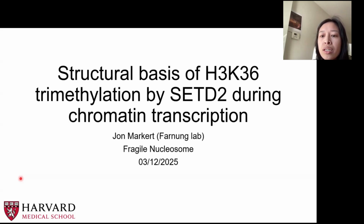In 2021, he joined Lucas Farnung's lab at Harvard Medical School, where he has been using cryo-EM to study large multi-subunit machineries involved in transcription as well as replication conflicts. He has won multiple awards for his research, including the Fred Goldberg Postdoc Fellowship and several Best Poster Awards at multiple conferences. And with that, let's welcome Jon to share his research about H3K36 trimethylation.